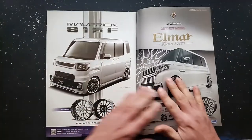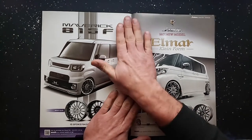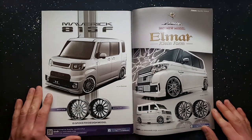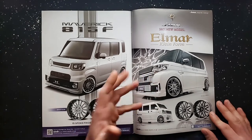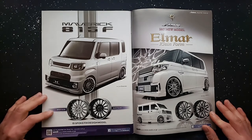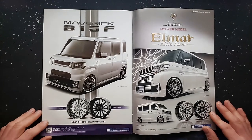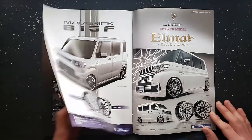Over we go. We've got some wheels here from Elmar Klein Form. What do you think? I'm a big fan of dish, but you don't see a lot of dish on KEI cars, unfortunately. The offset's really not set up for that. Over here we've got the Maverick 815F's 15 spoke fin design model. Not bad, not bad. Digging it. Okay, let's keep on cruising.